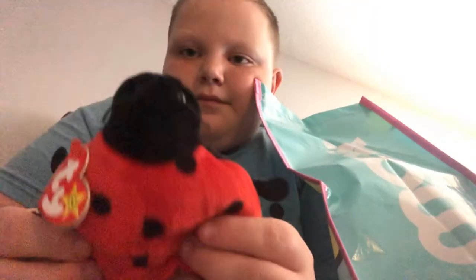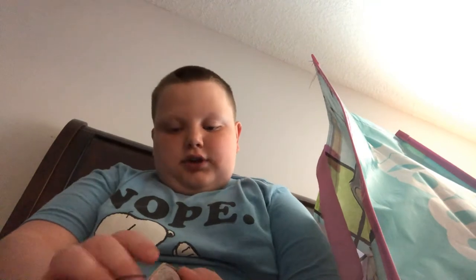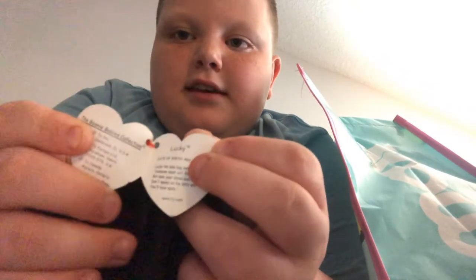Next, we have got a ladybug. It is a red polka-dotted ladybug. So this is a female. But here's a fact. Well, let's throw a fact in here. The male ladybugs are like orange, and the females are red. There's a fact. This is Lucky. As you know, when they land on you, supposedly, people say it's lucky. So that's why it's called Lucky. So he is true TY. There is his tag. And yeah, that's Lucky.